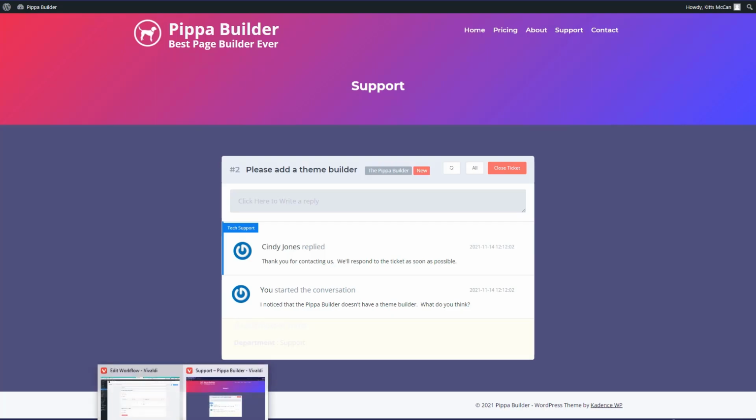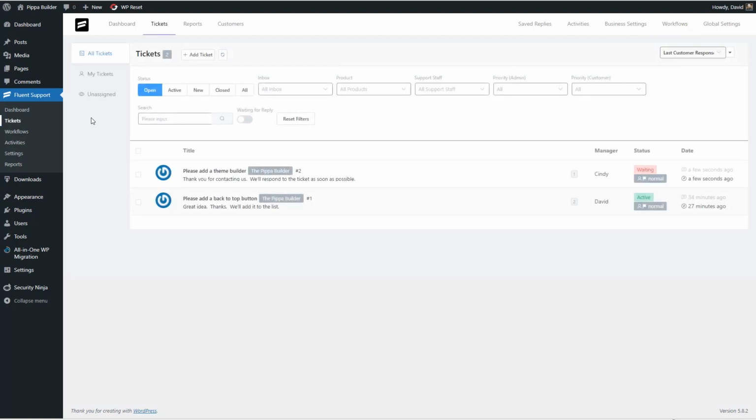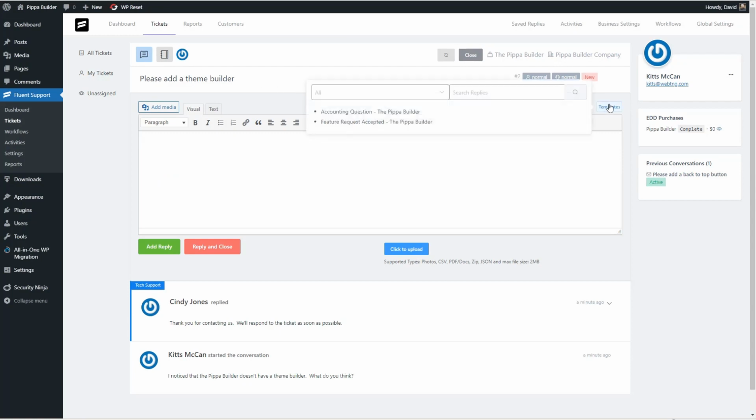Okay, so let's go back now to our support view, take a look at the tickets, and here's our new ticket, and it's waiting, but notice that it's assigned to Cindy already. Okay, because our automation worked, let's go take a look at the ticket. We notice that Cindy sent the email that thank you for contacting us, we'll respond to the ticket as soon as possible. Okay, so our automation worked. Okay, now let's go and add a reply. And now we'll use our canned reply.